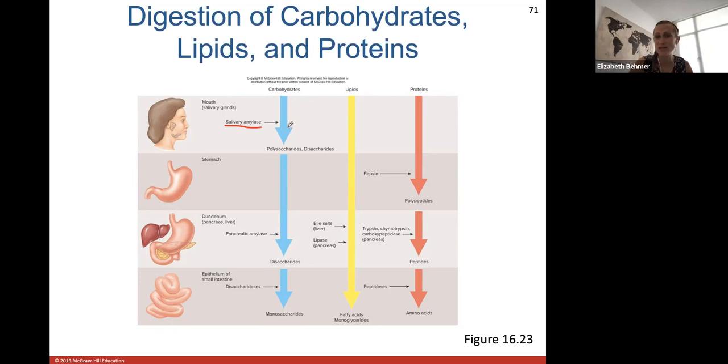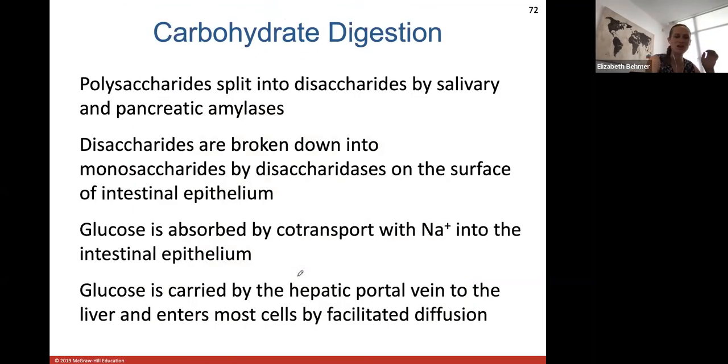Salivary amylase helps break down proteins, or carbohydrates, excuse me. Pepsin helps to break down proteins. We have pancreatic amylase breaking down more carbohydrates. We have bile and lipase breaking down lipids. Trypsin, chymotrypsin, carboxypeptidase breaking down more proteins from the pancreas. So we have shown throughout the digestive tract where this digestion is occurring. So a neat chart there.